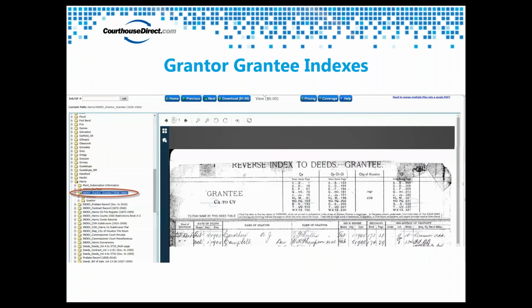So what's really important to us, and I've said this already, is that we get a copy of the actual grantor grantee indexes in the counties that we're working in. The grantor grantee indexes, even if we have an electronic grantor grantee index online, or if we have a title plant online, it really helps, I think, to know that you can use this as a backup.